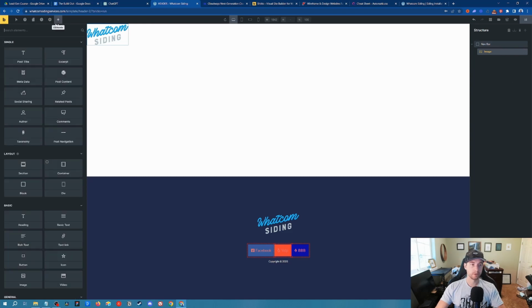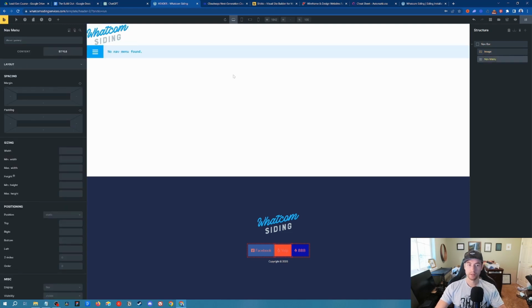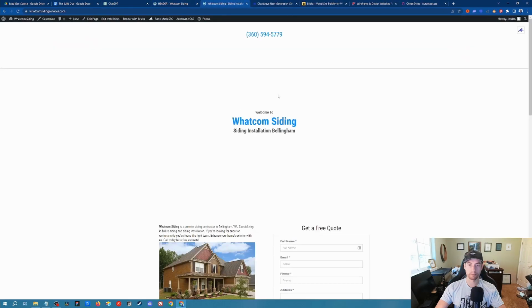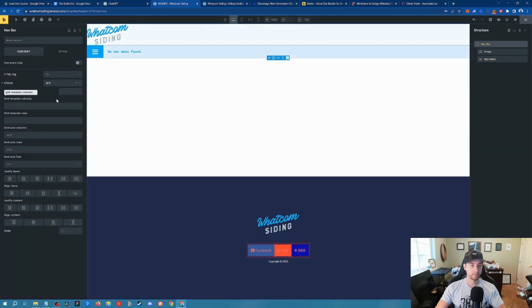The next thing we want to do is add a menu. Click a nav menu right there, and this menu will be the main menu. Of course, I don't have a menu right now because this is a one-page website currently. There are no pages except for the home page, so we're going to have to create that menu later, but at least it's here in the nav bar.